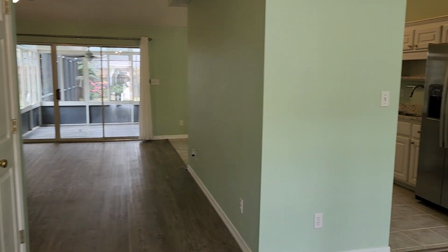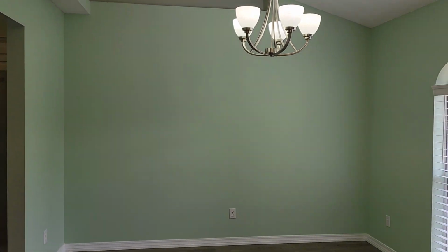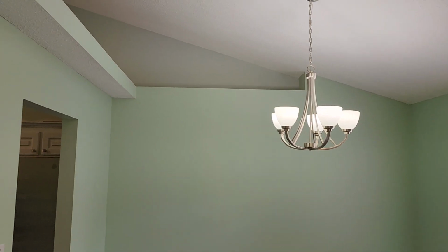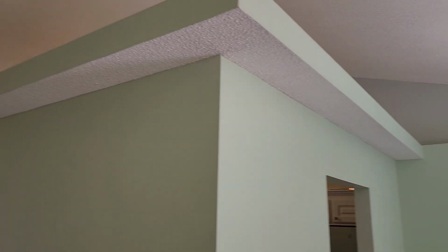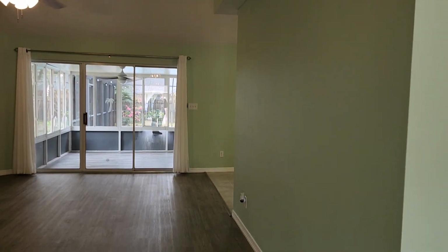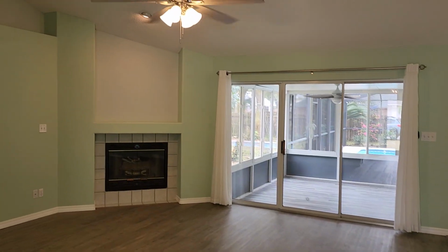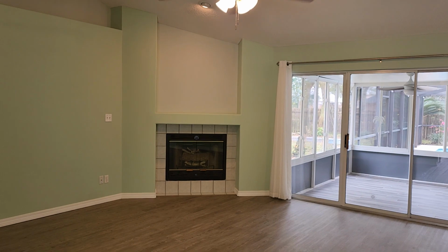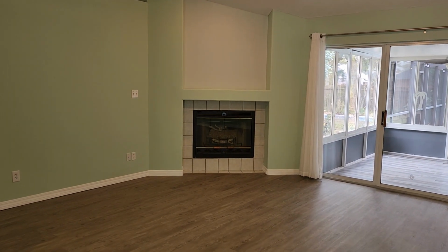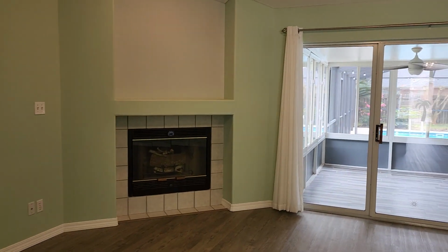Right upon entry to the right, you're gonna have what we would assume would be a formal dining room here, because it is right off the kitchen. And you do have those luxury vinyl floors and some cathedral ceilings as well. So very beautiful upon entry. And then moving forward, we're also going to walk straight into our living room. As you can see, there is a fireplace right in the center of the home, which I think is an amazing touch. And again, with those vinyl floors through the living room as well.